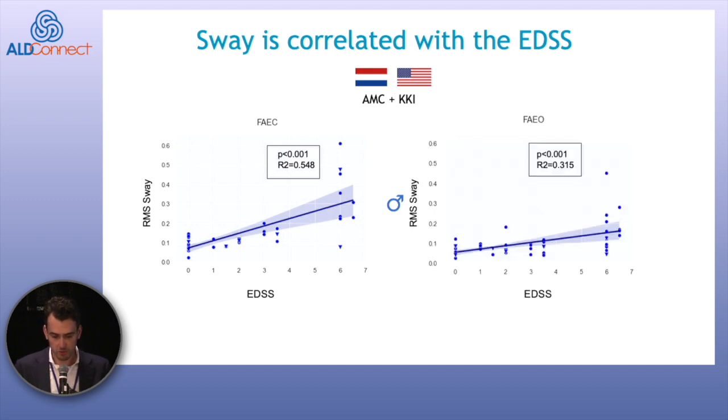Now, if we compare this to the eyes open, feet apart paradigm, so that's the easiest paradigm, so to say, we see that there's still a statistically significant correlation, but the correlation coefficient is a bit lower than in the eyes closed paradigm.